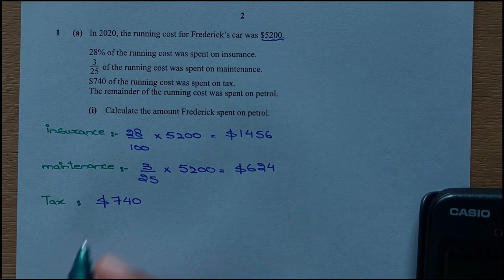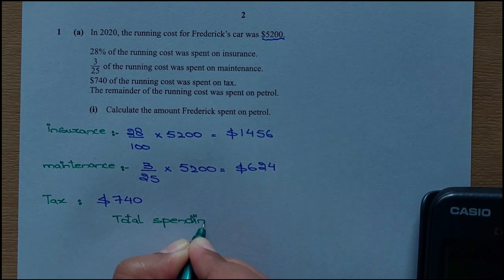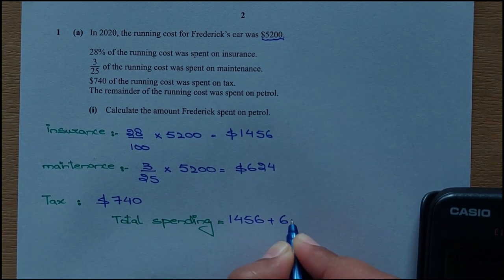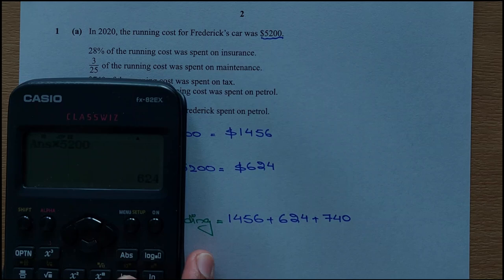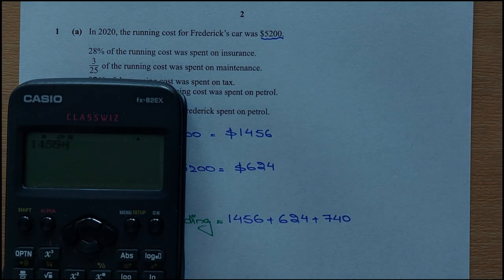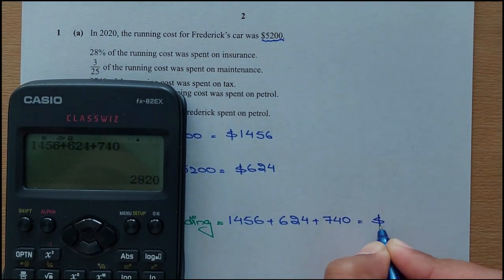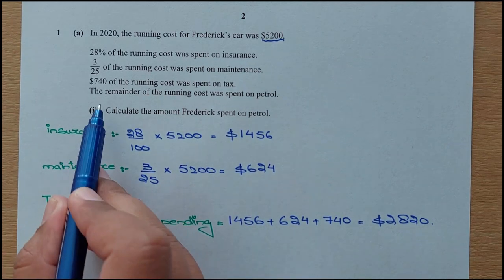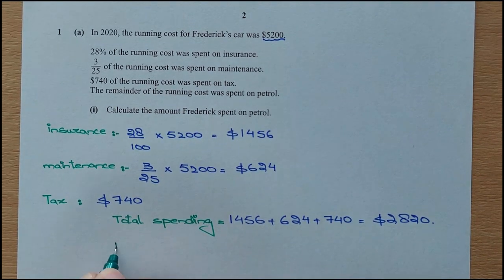Okay, so let me find the total spending now. Total spending is basically a sum of all the three, right? So that is 1,456 plus 624 plus 740. Right, so let's add all of them. So we have 1456 plus 624 plus 740, that is $2,820. So this is the total spending on insurance, maintenance, and tax. Now let me find the remainder. And they said the remainder of the running cost was spent on petrol.